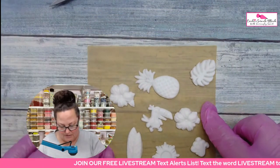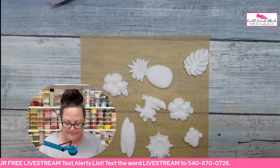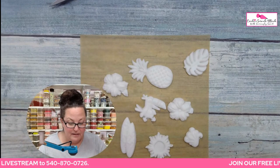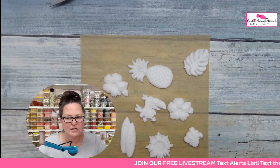I just want you to see the level of detail because these are made with the moldable royal icing, and I might do that tonight. I might mix some of that up and make some more with the moldable royal icing, so that way you can make them way ahead of time. But they are very detailed and you can make them way ahead of time.